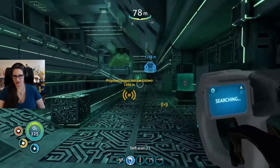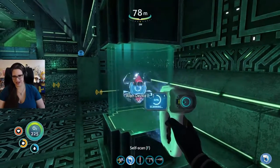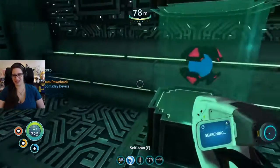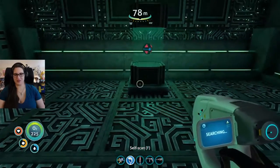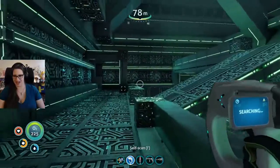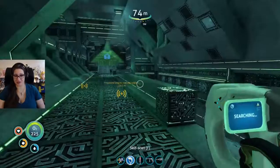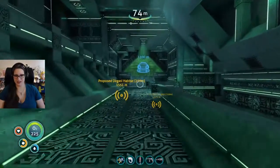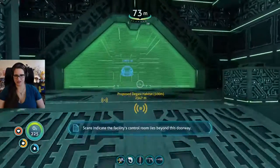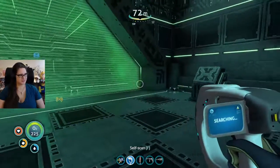Oh, look. A glowing field. Oh, look. An alien device. Oh, okay. Hi. It's very angry. Doomsday device. Oh! Let's just back the heck away from that. Okay, super. Great. I bet it needs ion cubes to power it. Oh, look. Another glowing area. Super. Scans indicate the facility's control room lies beyond this doorway.